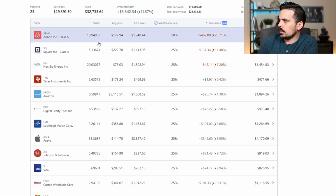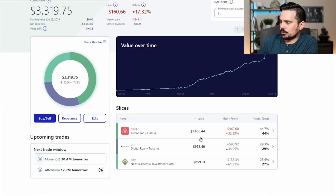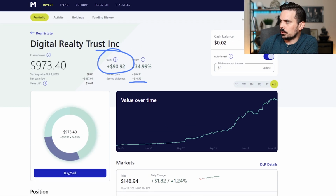But the other nice thing again is if we go into our holdings over here, we can actually see it with the dividends. Because we've earned about $14.56 in dividends, we actually have a total gain of $90 on this stock right over here. And again, we were just buying in pretty heavily, which I personally love to do.